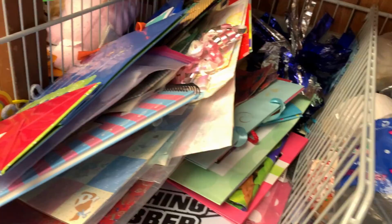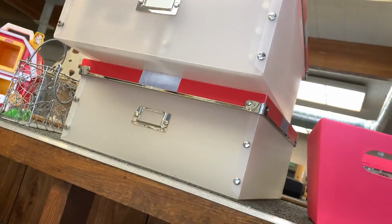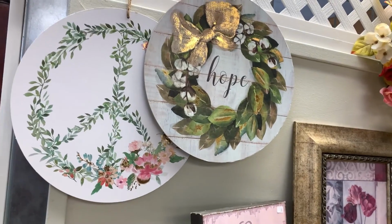I showed those hats to John and we decided to get them. They're 25 cents each and it is New Year's Eve tonight. Unfortunately, I have a big head, so my hat doesn't fit. A lot of hats don't fit my head. But, you know, it'll be fun to have them.